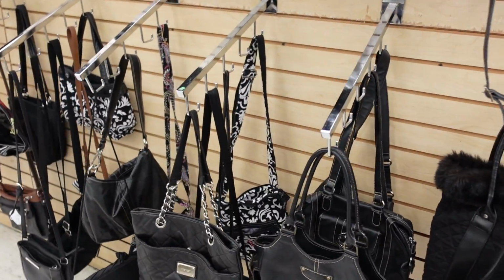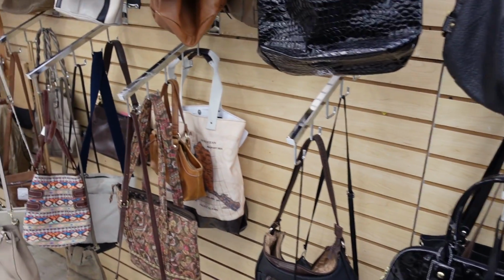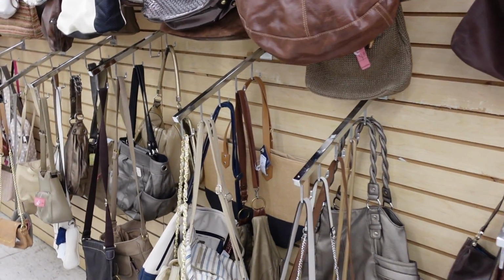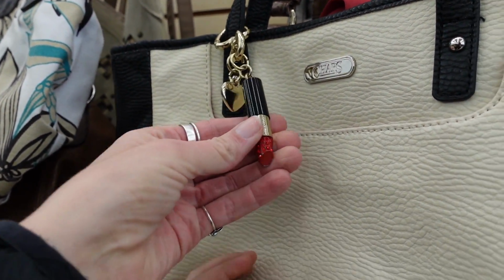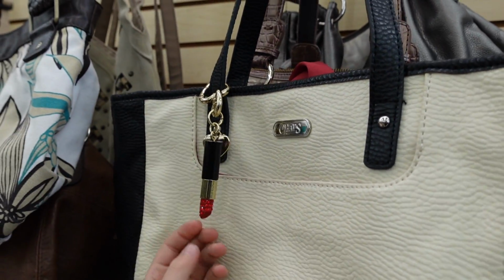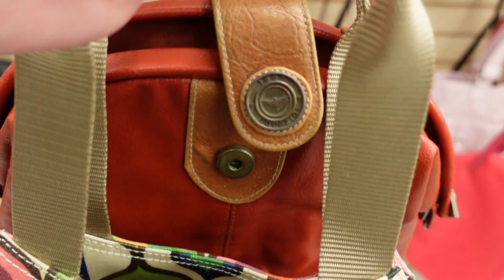So we did venture to the purses. There was an entire wall of purses. I figured I'd just give them a look over to see. And I did end up finding one. It was chaps, but on the purse was this Juicy Couture key fob. And it was marked. It was really neat. It had lipstick on it. Juliet could barely reach it, but she liked it too.